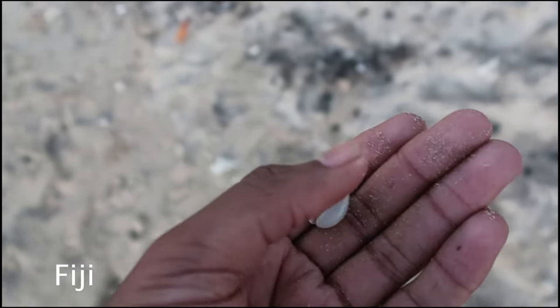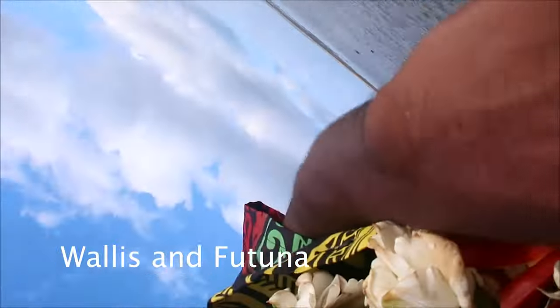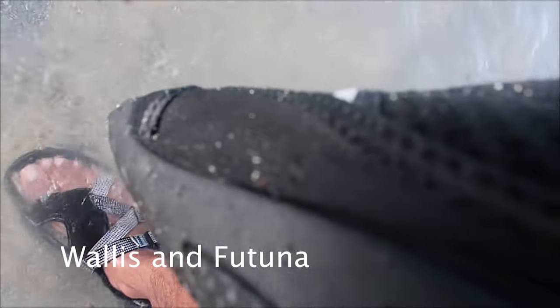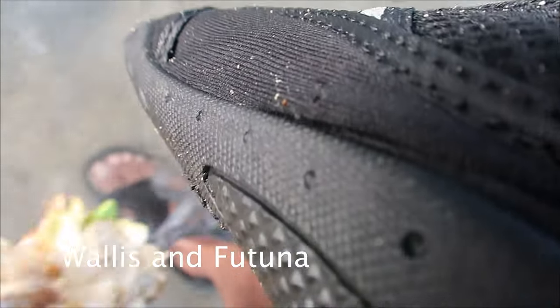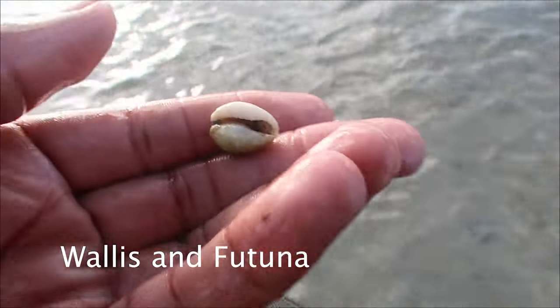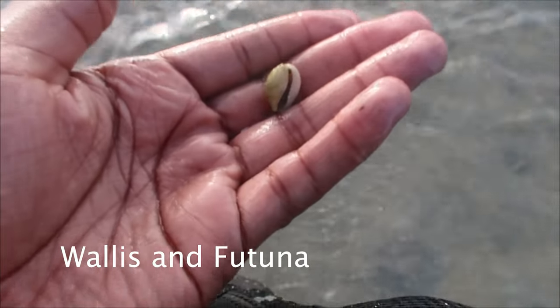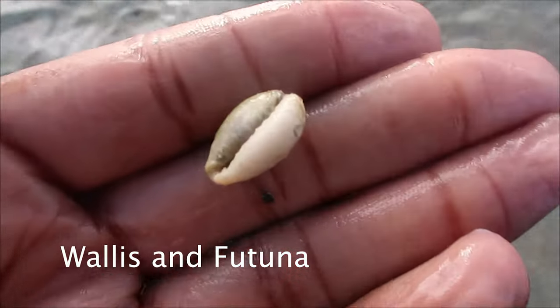So I found a cowry shell on the beach. So excited. First time finding, if that's what I think it is. Actually, it may not be. A cowry shell in the ocean? Is that what I think it is? It is. I found one! My first time finding a cowry in the ocean. Found some on the beach before.